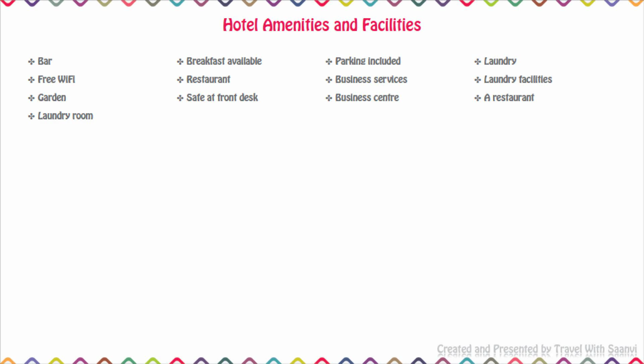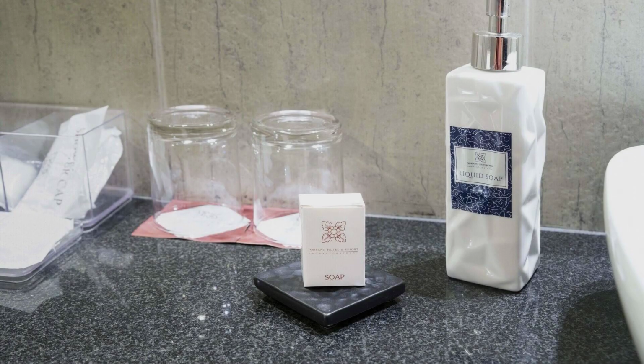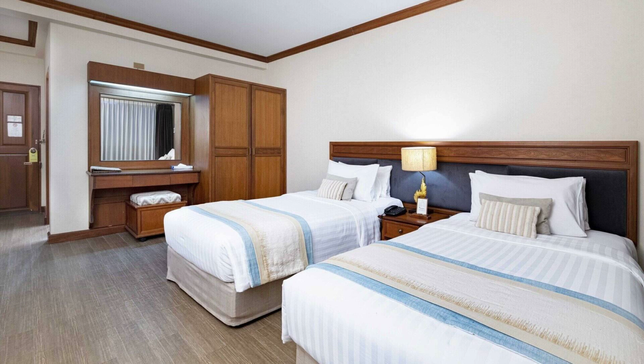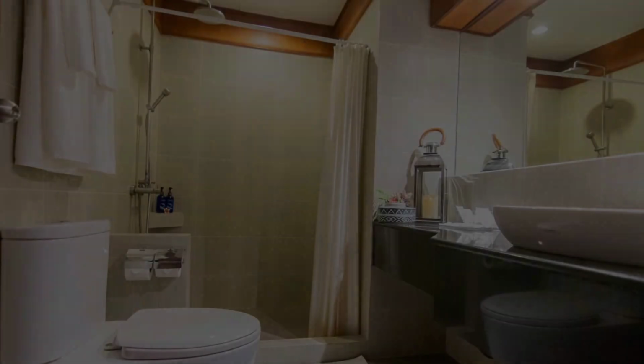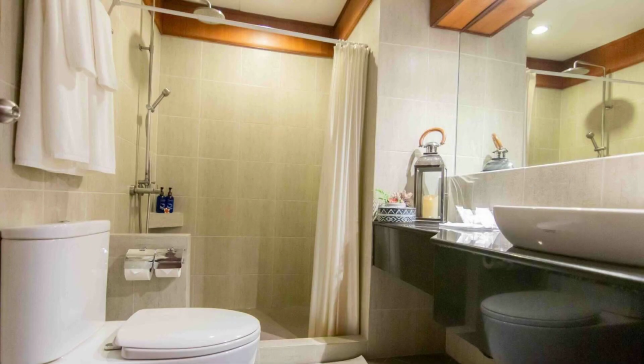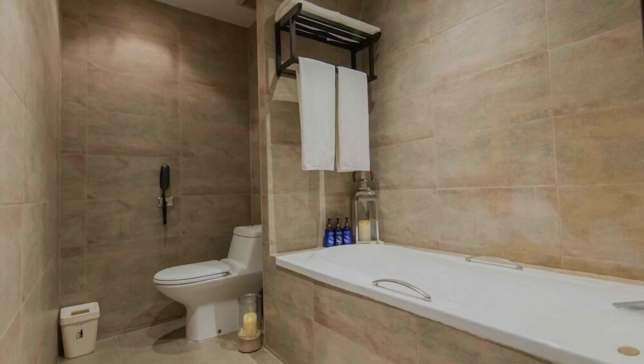Next, we talk about the amenities of this hotel. You can see on the screen, guests will be required to present photo ID at check-in. The hotel accepts major credit cards and reserves the right to temporarily hold an amount prior to arrival. The location of the hotel is outstanding and gives the full world surroundings.